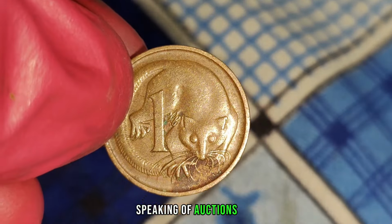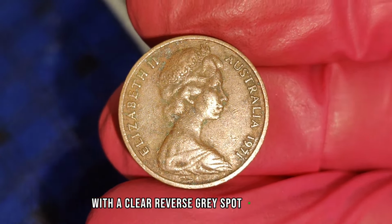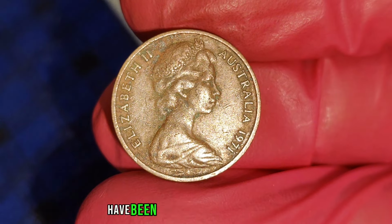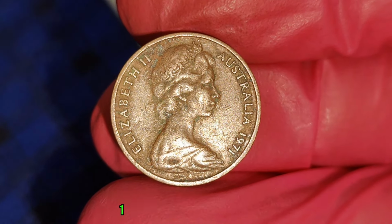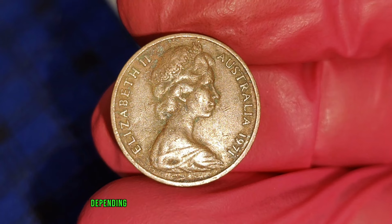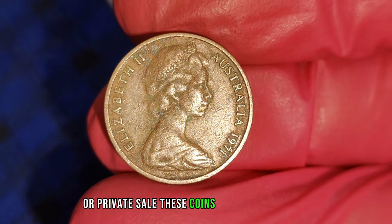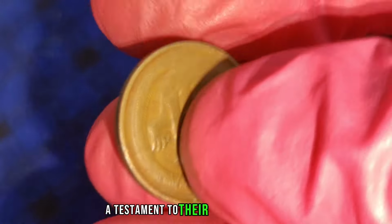Speaking of auctions, the current market value for a 1971 Australian 1 cent with a clear reverse gray spot in very fine condition is quite impressive. These coins have been known to fetch prices that far exceed the typical value of standard 1 cent coins from that year. Depending on the demand and the specific auction or private sale, these coins can command $320,000, a testament to their desirability.